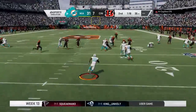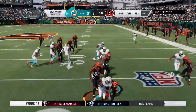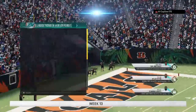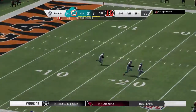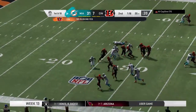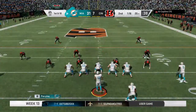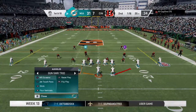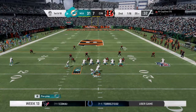This is taken at his 4. And not a bad return here. He gets it out to the 25-yard line. The Dolphins at the line ready for their next drive. Still more than a minute to go, so there is time if they want to mount something here.